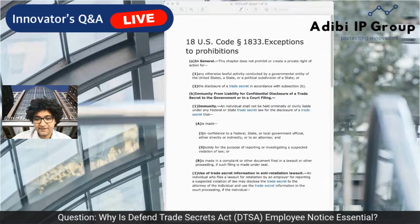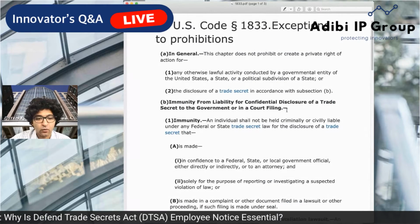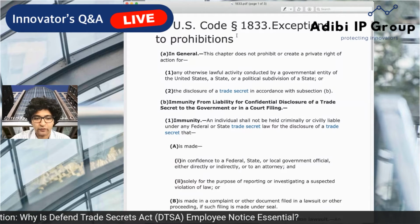First things first, I'm going to share with you the statute that requires this federal notice. This is section 1833 of Title 18. I just want to show you guys where this notice provision comes from and why it's so key. This is going to be really, really important to all of you employers out there.